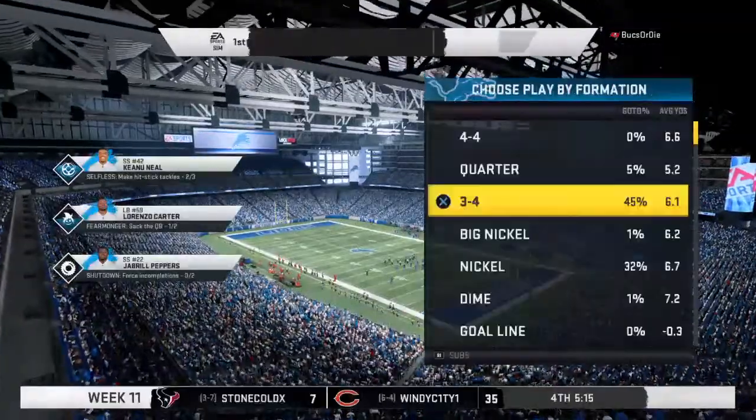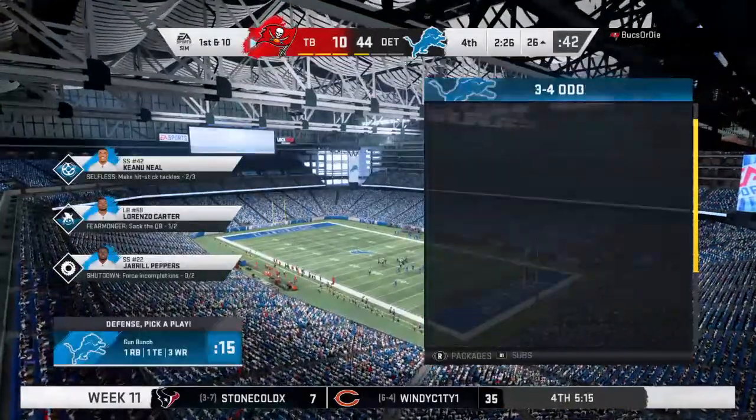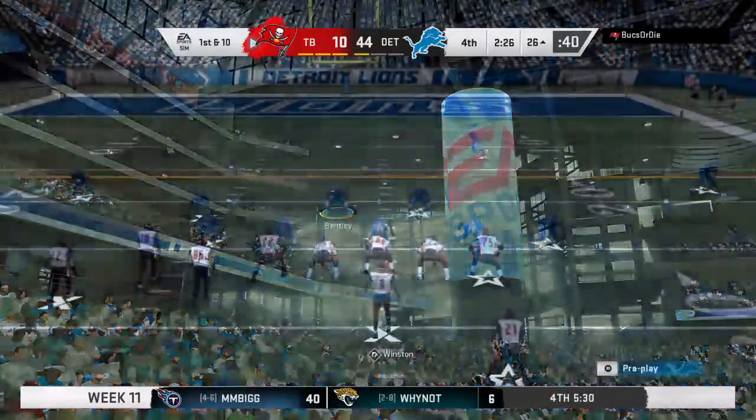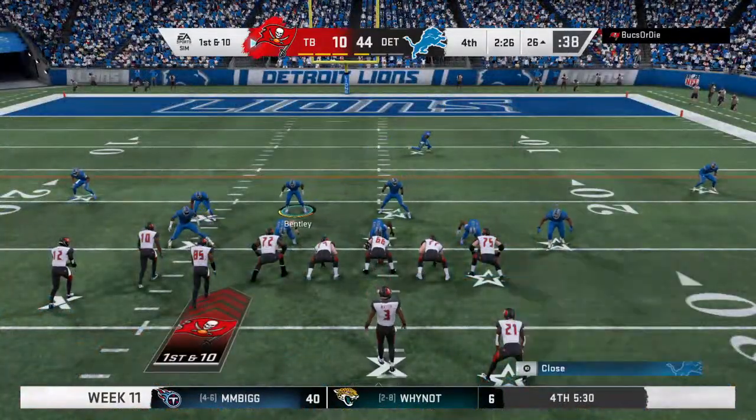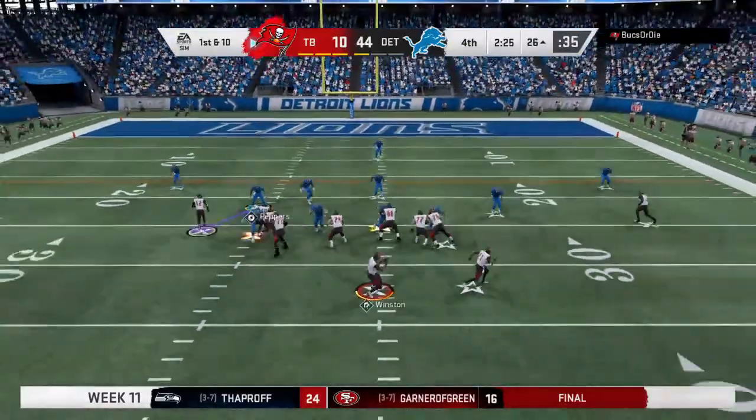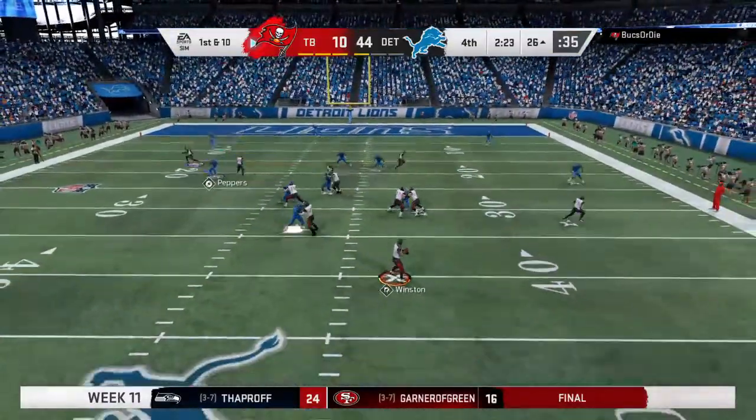And this defense here going to burn their second timeout. But you can also factor in another timeout that they'll get when the clock stops at the 2-minute warning. Bound to lose one. On 1st and 10, Winston.